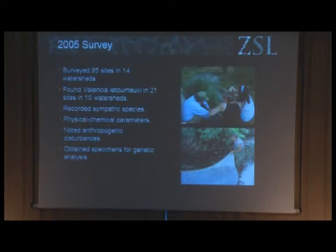Just a little background of the initial survey in 2005. With funding from EUAC, we managed to survey 95 sites in 14 watersheds. We found the fish in 21 of those sites and in 10 different watersheds. During the survey, we recorded things like sympatric species, the physical chemical parameters of the water. We noted anthropogenic disturbances, and we obtained specimens where necessary for genetic analysis.